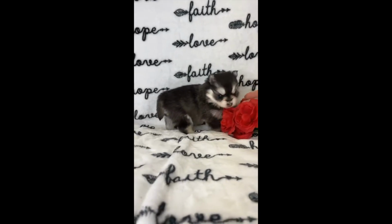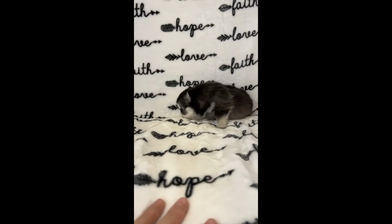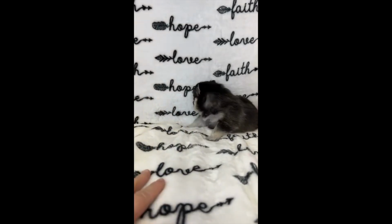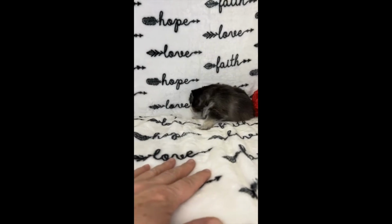Where are you going? Huh? And she's the explorer, actually. It's funny. In the litter, she's the smallest one, but she's the one that explores the most. So if you want to get another one, Maddie. So that is little Babe. And there's 5 girls in Willow and Champ's litter.